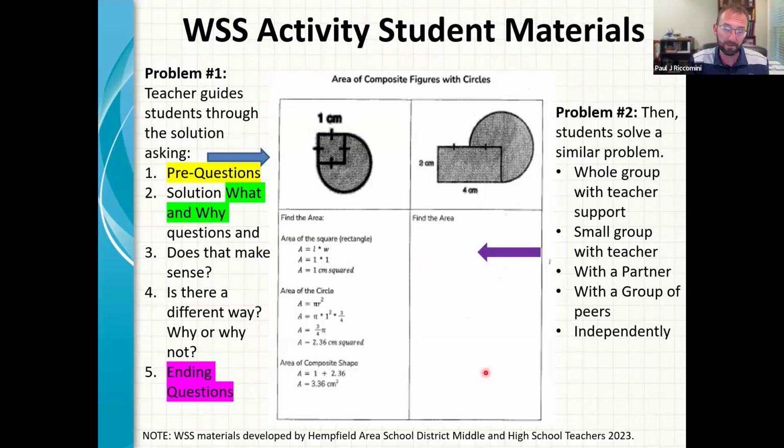That's going to be your issue. Full disclosure, that's an issue in every school. The way we kind of control it is by forcing the kids to look at the solution. So they're going to look at the solution. You're going to ask your pre-questions. You're going to ask your what and why questions. Kids are going to use this solution to answer. And then your ending questions.